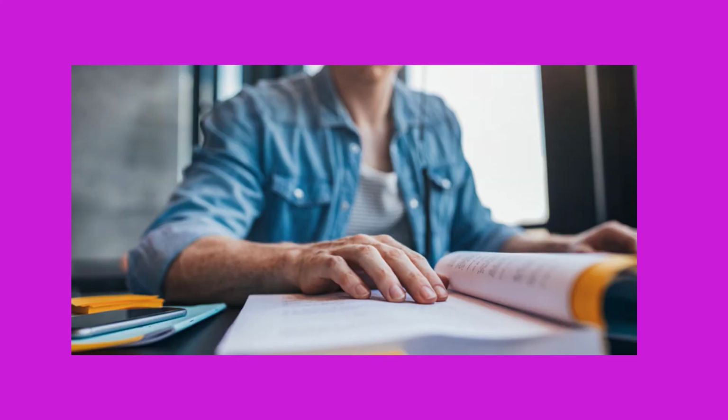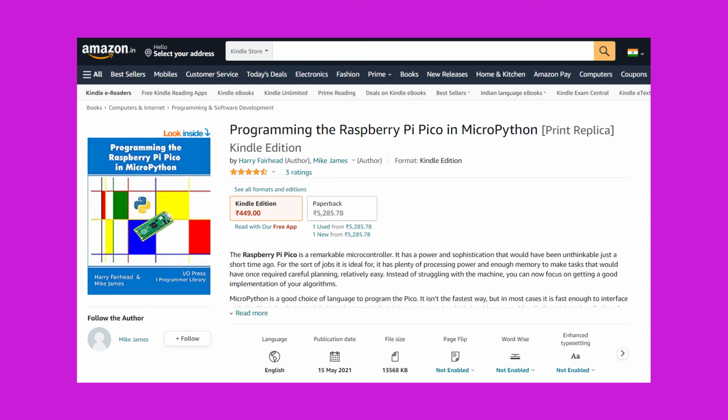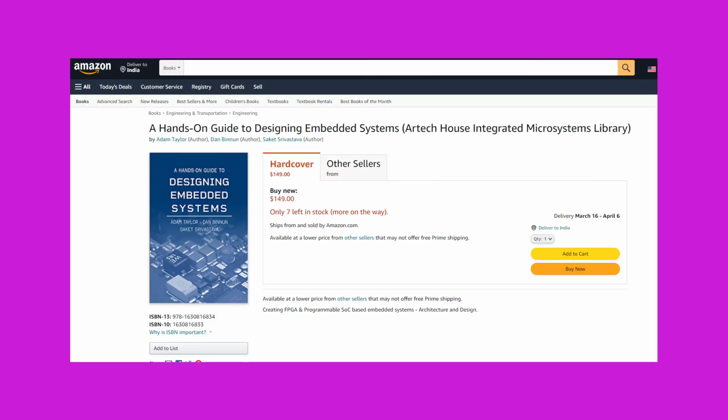Now let's go over to some book recommendations. If you are looking to program the Raspberry Pi Pico in MicroPython, the Programming the Raspberry Pi Pico in MicroPython book is a very good starting point. The next book recommendation is aimed at professionals and covers designing embedded systems, specifically FPGAs. A Hands-on Guide to Designing Embedded Systems book is a practical introduction to the design of FPGAs.